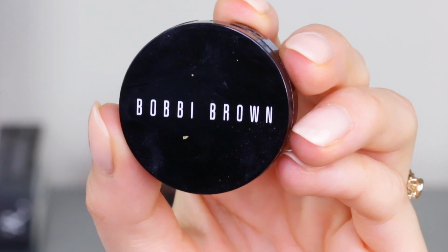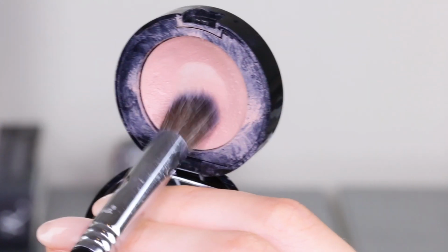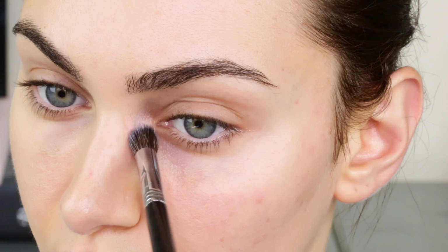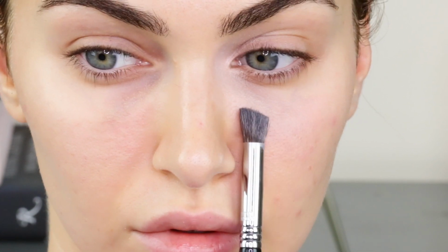To conceal your under eyes with makeup, you want to start by using a corrector first. Take your corrector and apply this to the darkest areas only. And believe me when I say a little goes a long way. And if you don't have a corrector, you can use a blush or a lipstick. Once again, you want to concentrate this product on the darker areas.